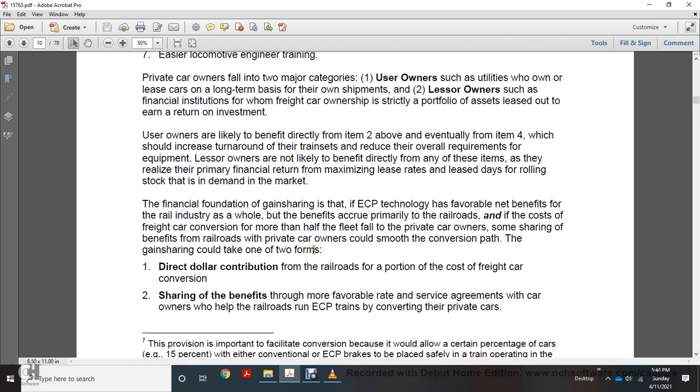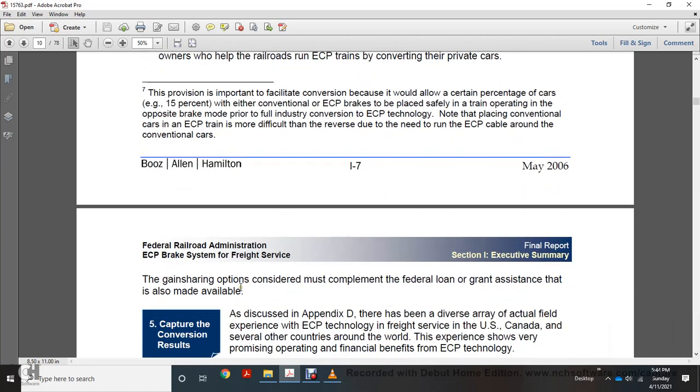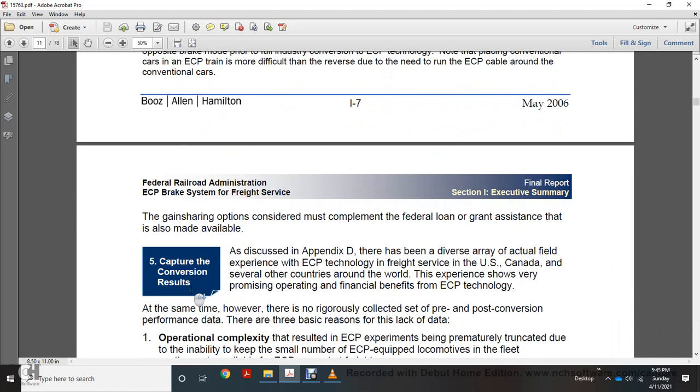Gain sharing could take one of two forms: direct dollar contributions toward the railroad portion of the cost of the conversion, or a share of the benefits through a more favorable rate or service agreement with the car owners that helps refund the cost of converting private cars to electronically controlled pneumatic trains. The gain share operation is considered most compliant with the federal grant assistance that is also made available.